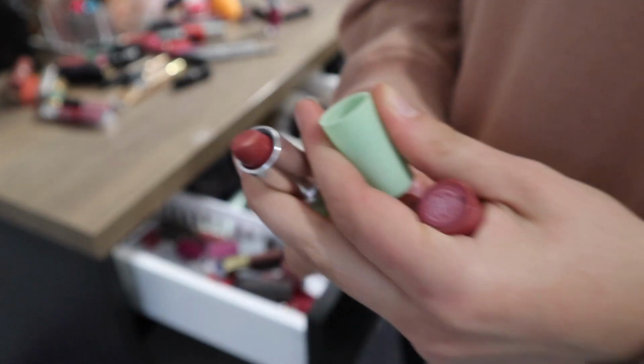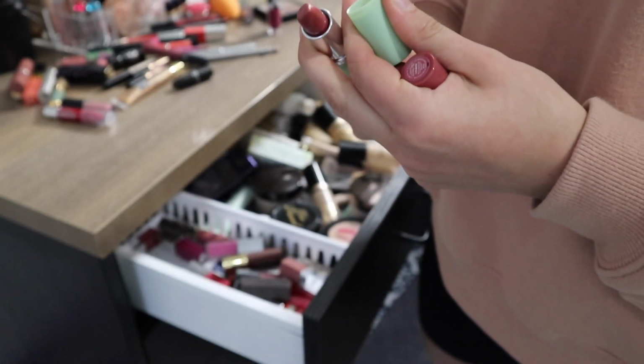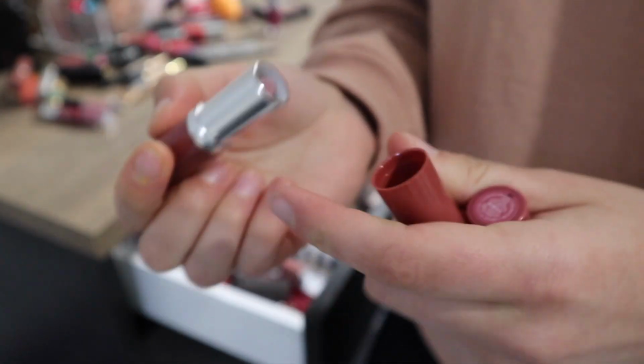Rosette, I will... Oh, it's discontinued as well. I'll put this in the maybe pile because I'm not too sure if I want to keep it or not. Blush Pop, I love this color. Haven't used it yet though, but I am going to hold on to that.